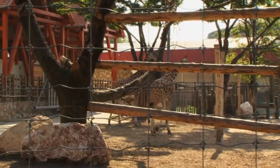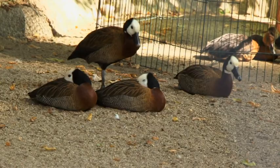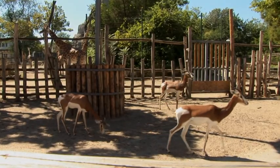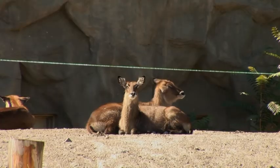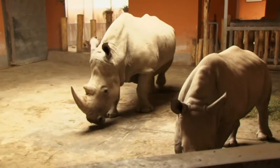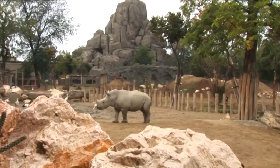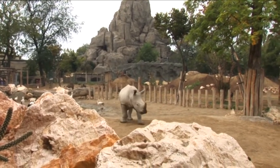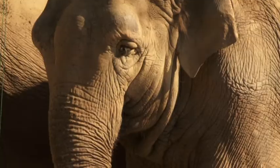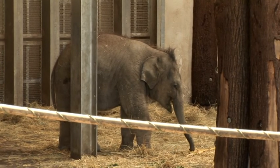In the savanna zone, living alongside marabou and white storks, Nile geese, grey herons, Rothschild giraffes, Mhorr gazelles, Nyala antelopes, waterbucks and aardvarks, there are the famous southern white rhinoceroses. Famous because Budapest was the birthplace of the world's first 3 artificial insemination baby rhinos. One of them, Layla, is adult now, and a great favourite is Aisha, the Asian elephant baby.